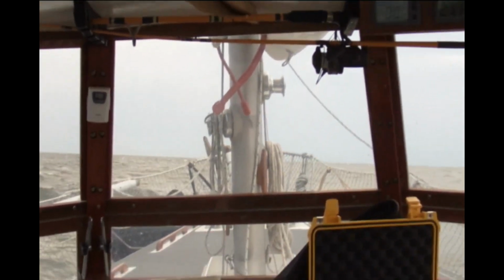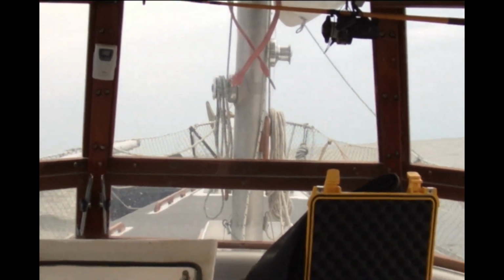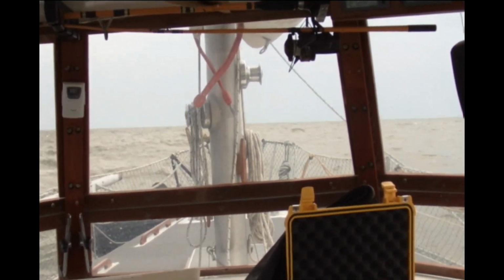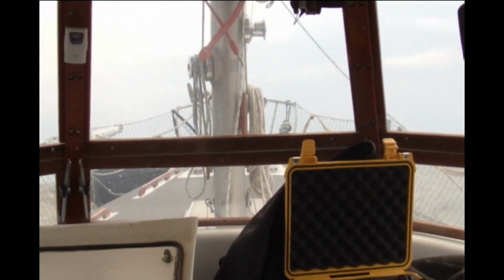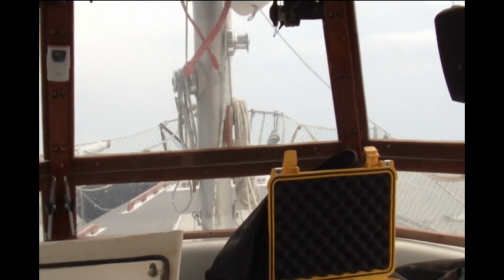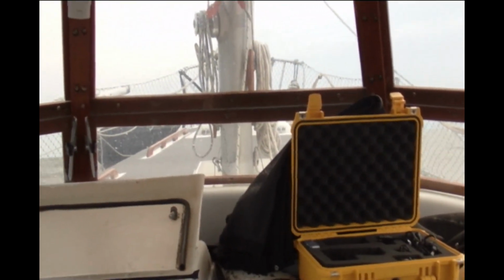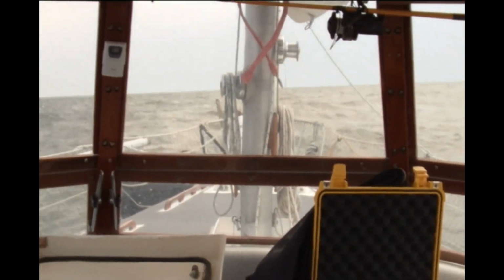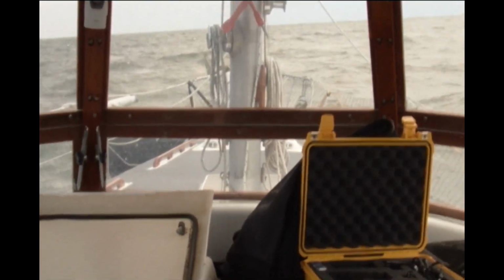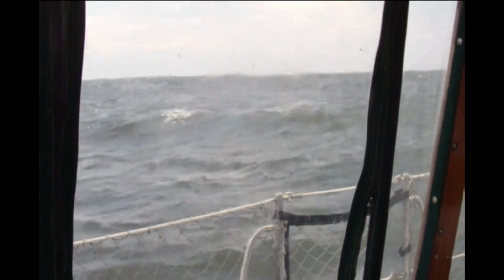It's 8 o'clock in the morning, and we're at the entrance to the Ocracoke channel. The wind's blowing about 14 knots, and as you can see, oh, by the way, we're at anchor right now. I got here about 4 o'clock in the morning, and as you can see, we're rocking and rolling. The swells that are going by are somewhere between 2 and 3 feet, so we're having a good time. Let's see, we can catch some of them here as they go by.